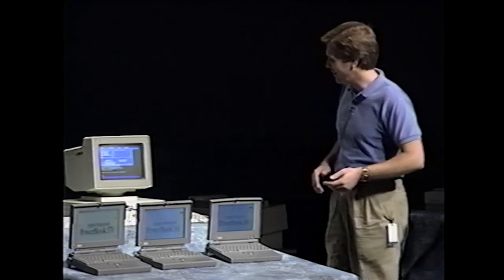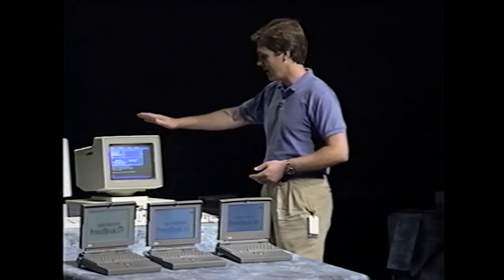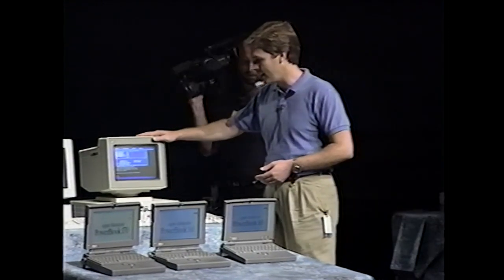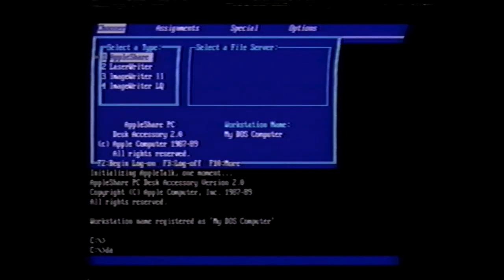So we're trying to do that, and with the help of Farallon, they have a PhoneNet Talk PC product. We have a PhoneNet Talk PC card in here, as well as the software. We can essentially connect our PowerBook 100, 140, or 170 to the DOS desktop, just as I showed you with the Mac. So a great connectivity, a great networking story with both the DOS desktop and our Mac desktop.